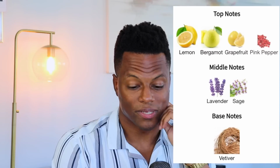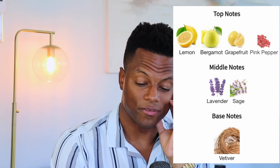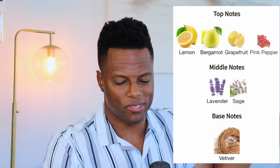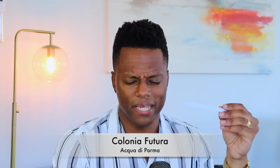All right, the notes are lemon, bergamot, grapefruit and pink pepper at the top, a heart of sage and lavender, and a base of vetiver. I get that. Yeah, there is a simplicity here, but the way it's blended, there's a robustness here. I think I'm getting the dry woody vetiver, but the sage is really coming out. It's kind of this hazy texture to the fragrance, but very citrusy, bright, clean, natural.